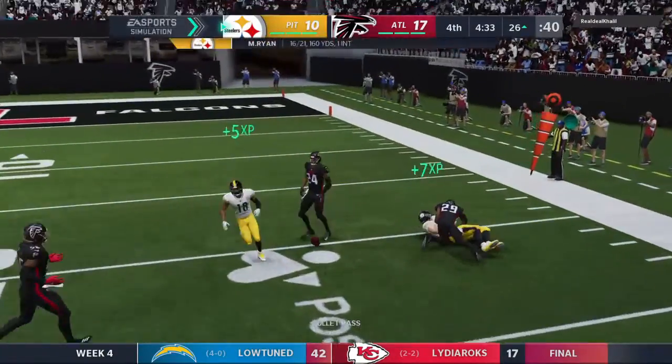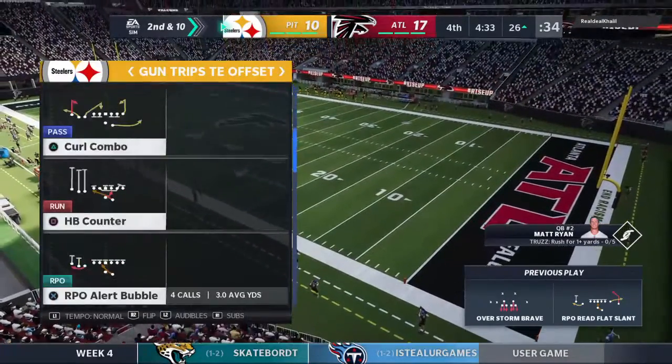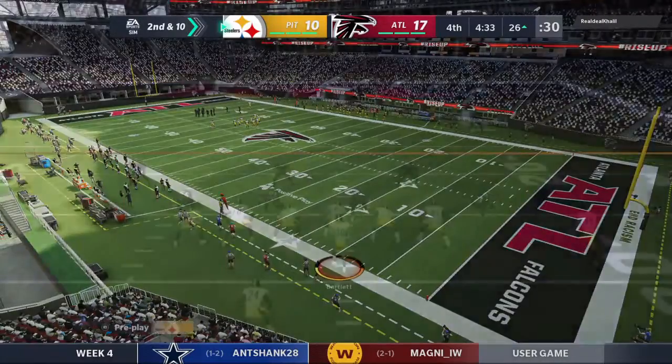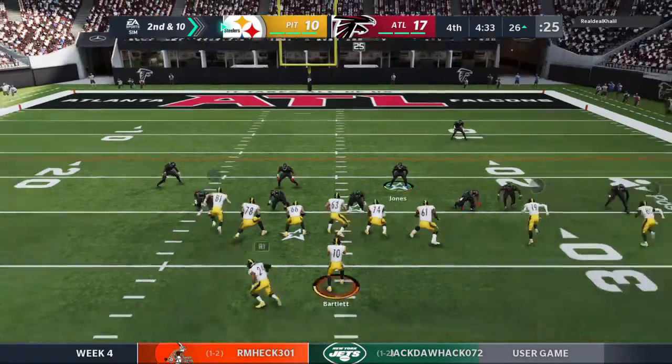And that's going to be incomplete. Too tough to hold on to that one. It's 2nd down. Speed is the name of the game when it comes to RPOs, and sometimes you can be a little too quick, thus inaccurate, incomplete. Once again, they'll come up on the 26-yard line, 2nd and 10.